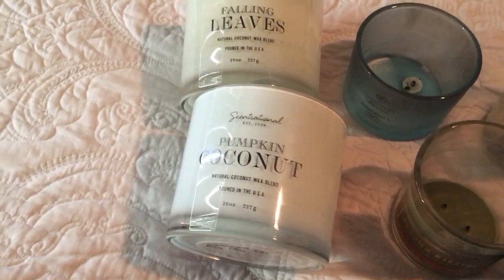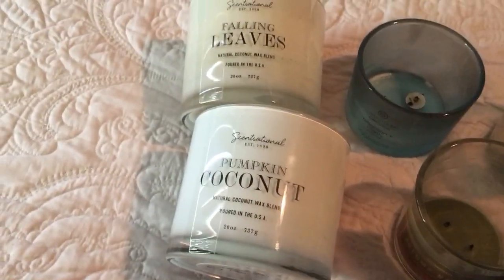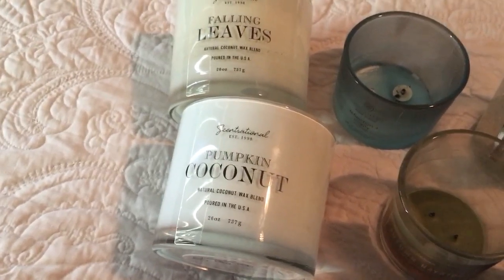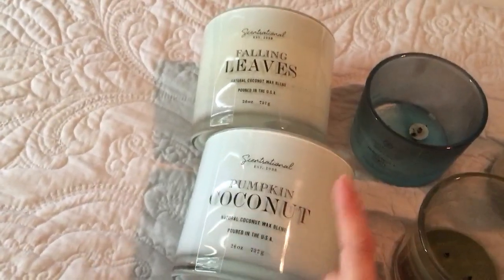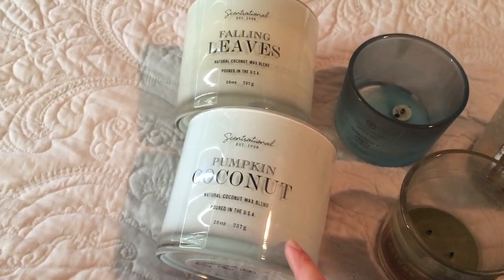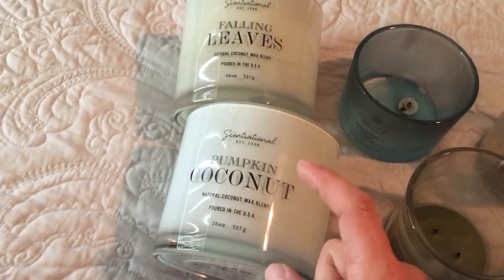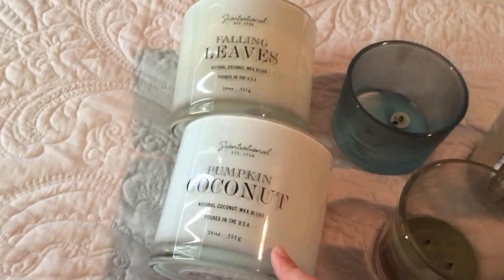I actually just burned my last one probably at the beginning of the year, and I hoarded that thing forever because I knew it had not come back. And this year, the same thing. They put out their fall candles and it did not come back. This smells probably the closest I have smelled in a candle. This is probably the closest you're going to get to that Target Pumpkin Cheesecake candle.